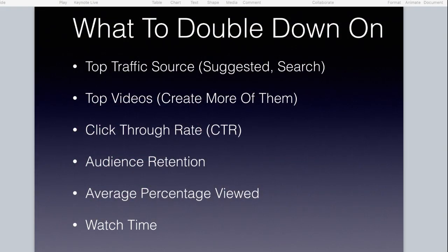And average percentage viewed, I touched on that already. And watch time. So probably the most important metrics are the click-through rate, the audience retention, the average percentage viewed, and watch time. So you want to definitely work on all of those and improve those on your videos.